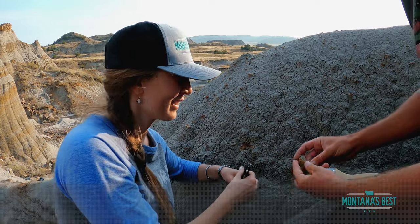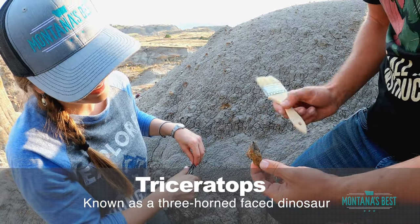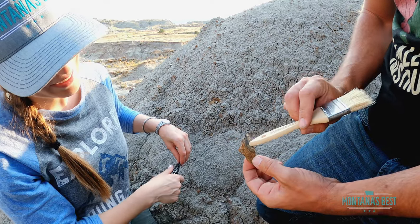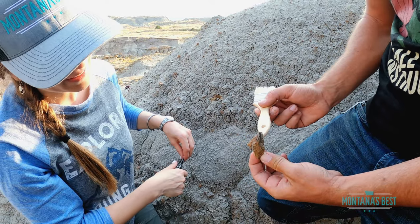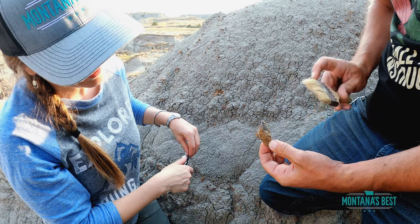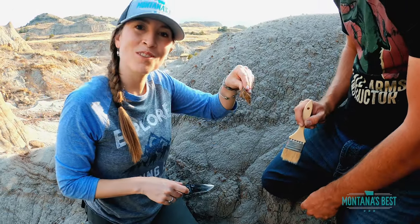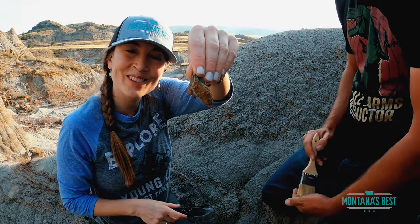This is a rooted triceratops tooth. So what you have here is the surface of the tooth. This is the chewing surface. This one was not shed after use. This one probably came from a dead triceratops. Hey, look at that tooth, guys. Kind of cool.